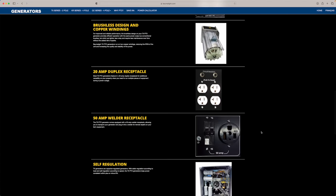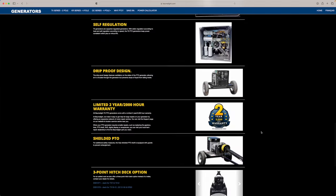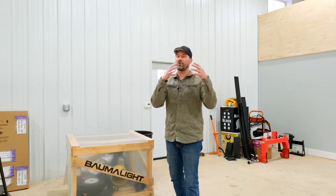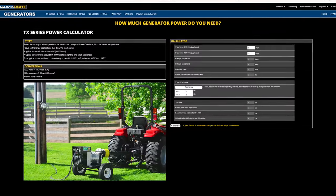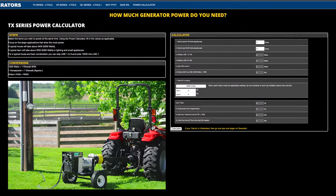But if you need something that's not stationary, right? Not a standby generator at your house, you want something more portable, this could be a great solution to look into. Baumlite's got a whole power calculator on their website as well. So you can go through there, add up all the kilowatts and everything else, the demands that you need, to have the right generator size for you.